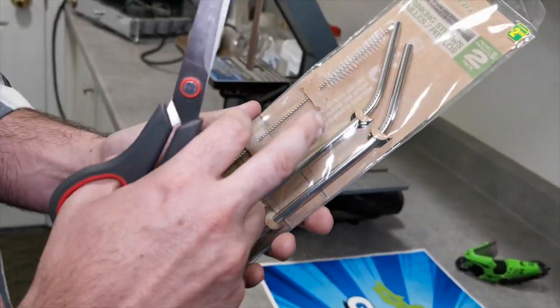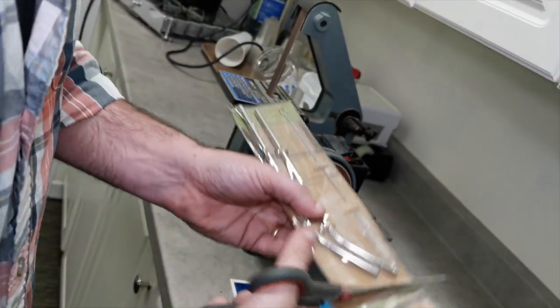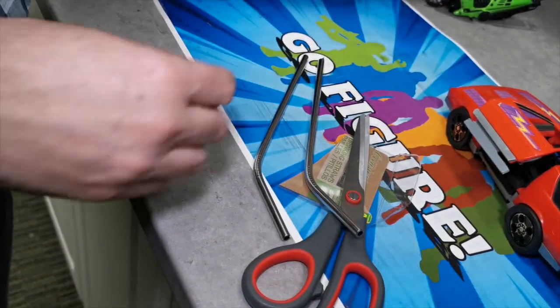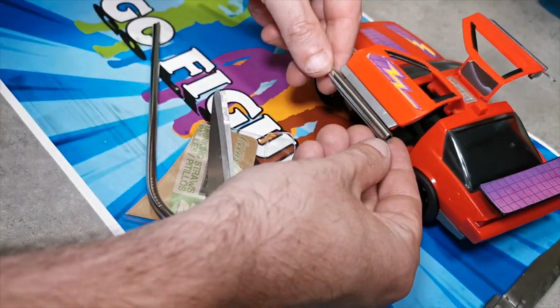For our pipes, we're going to use these metal drinking straws that are all the rage right now. They're relatively cheap, about $1 each. We're going to cut them down and make them the right size. So we're just going to cut them down here and glue them onto there, and we'll have some chrome running boards.